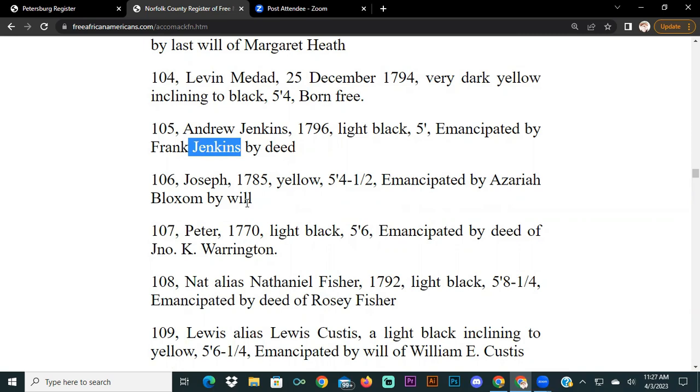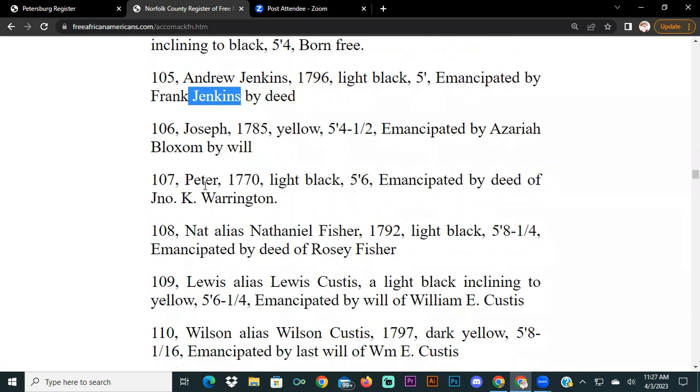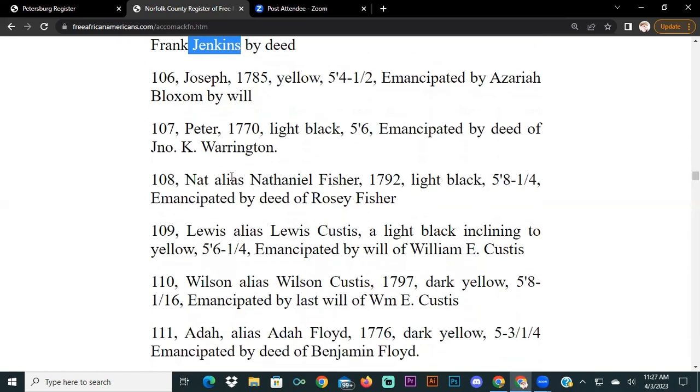All right, and let's see. Next we have Peter, born 1770, light black, 5'6", emancipated by deed of John K. Warrington. Okay, again, here we are with just the first names.